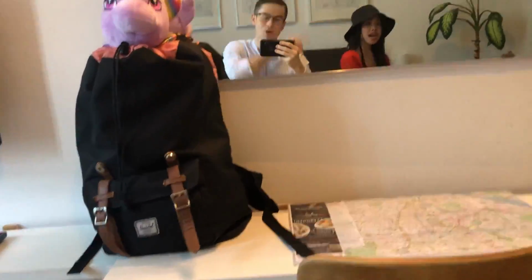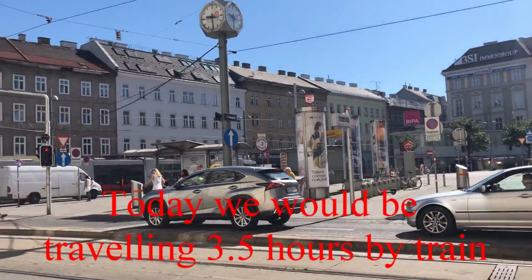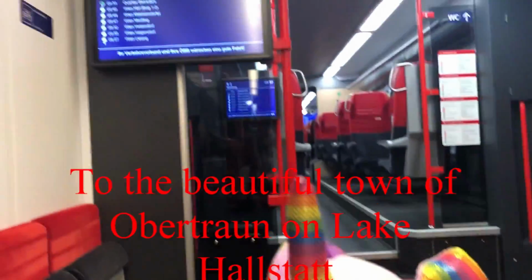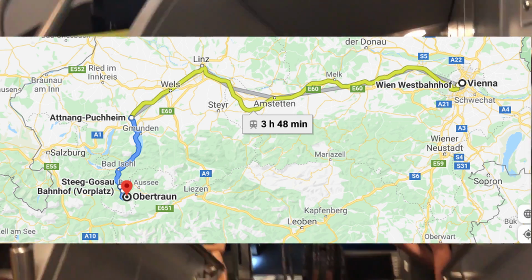And now we're gonna go over on the train. We're gonna go over to the mountains. So we're very excited. Let's go. So we definitely had a long day of travel ahead of us, but once we got there and we saw how beautiful the view was, it was definitely worth the wait.